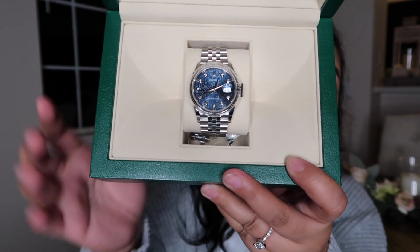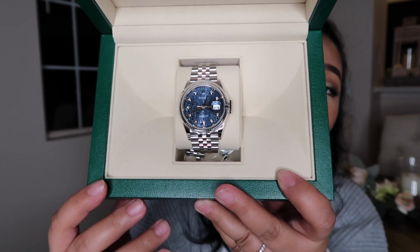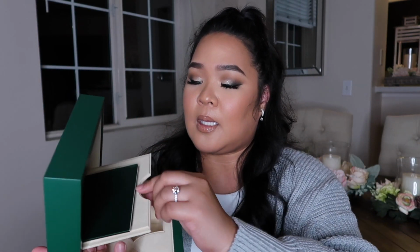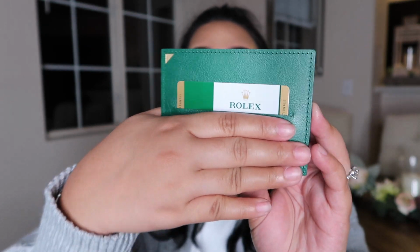So as you can see, guys, I hope you can, I selected the diamond hour markers. Oh my gosh, let me just take it out, guys. So inside, I just have the extra link. In here, you will see the manual, and then the authenticity card. This one is the warranty card, and on the other side you have the authenticity card.